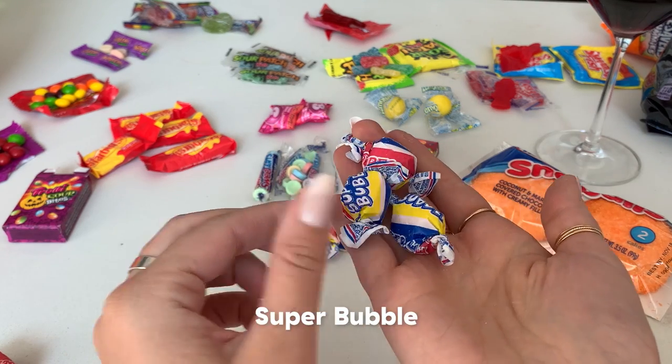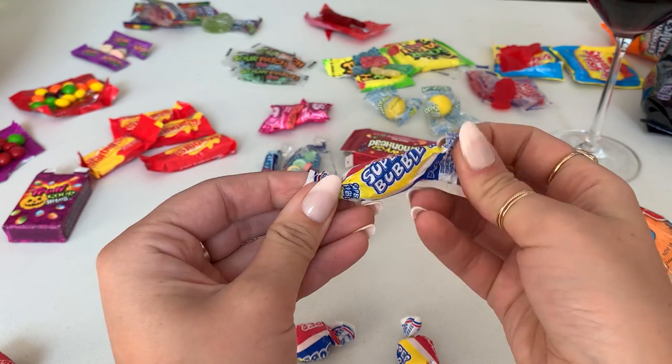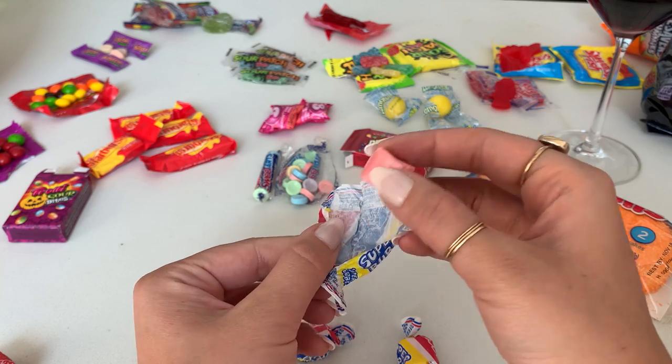We're getting down to it, y'all. We only have a few left. We're gonna do both of the gums at the same time. Up first of the gums, we have the, what is this called? Super Bubble? This is always in those candy claw machines at bowling alleys and stuff. I'm gonna judge this bubble gum not off of the flavor, but of how good of a bubble I get out of it.